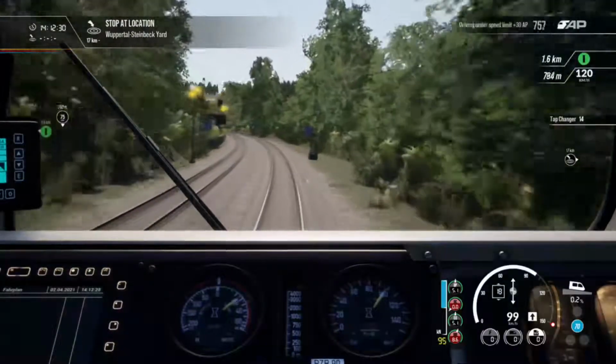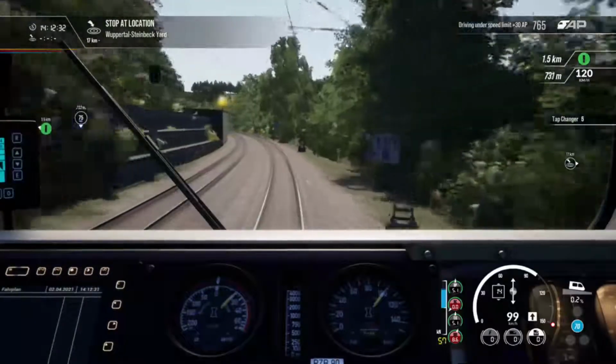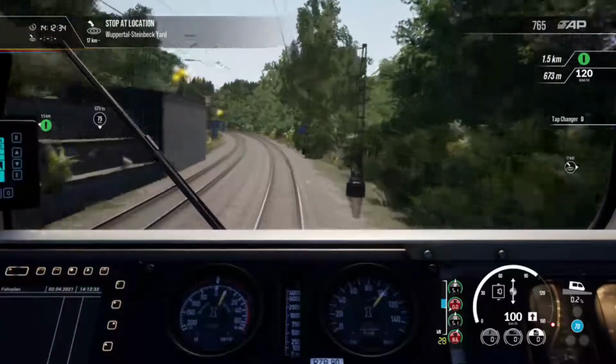All right, let's get off the throttle here, because we're going downhill just a slight bit.